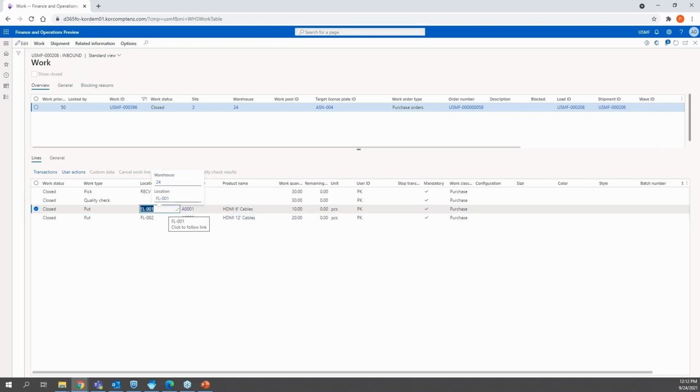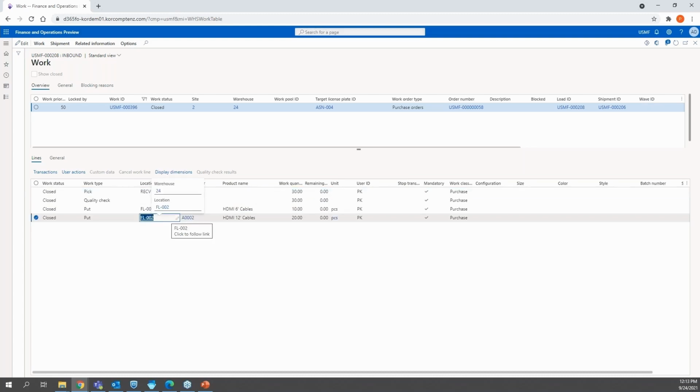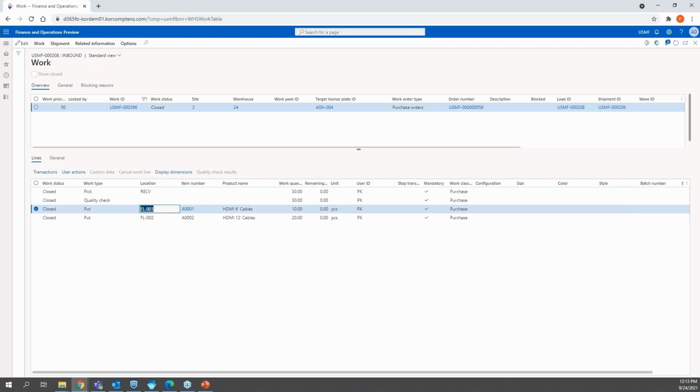So this is how the mobile device helps. From the receiving, nobody has instructed the worker to move the items to FL001 or FL002. Dynamics, by its intelligence, has given the instruction on where to move the items. It can identify the existing location for this inventory, or if Dynamics needs to suggest an empty location, it can do that. Or if the warehouse wants to move the items to a particular zone, Dynamics can help with that. So that's how we can configure Dynamics, and Dynamics can support further operations.